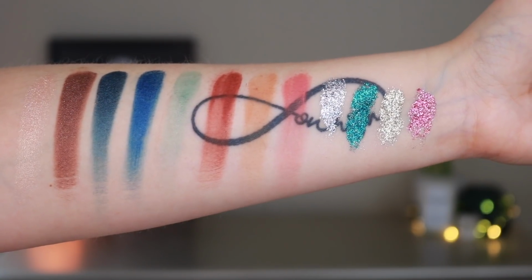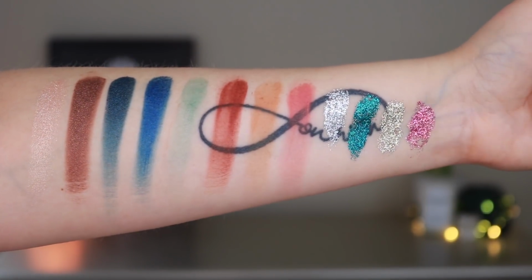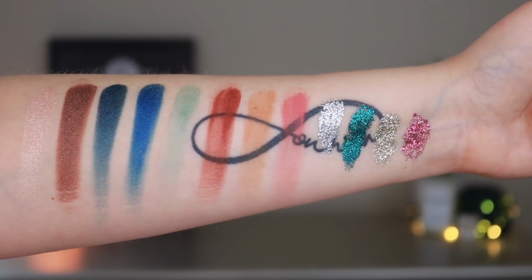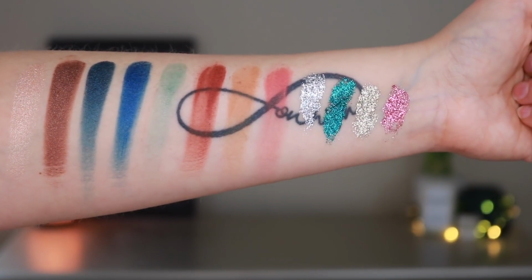Over here, all of these blues are metallic satin shades. So Dive In is metallic, Deep Blue is more of a metallic kind of satiny finish, and then Surf's Up is a satin. If you look at the swatches, they're pretty impressive overall. The glitter shades are absolutely gorgeous when you swatch them. The metallics really swatched well. The mattes left something to be desired in my opinion.